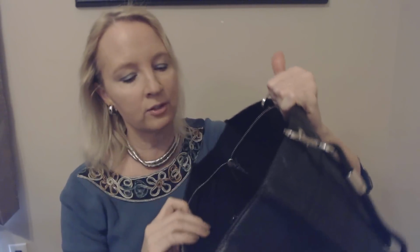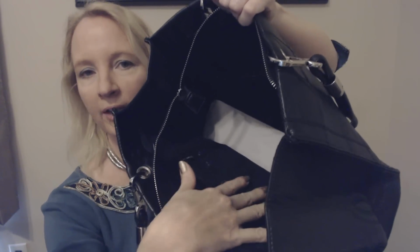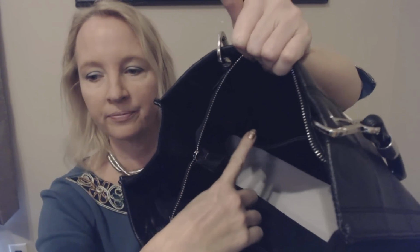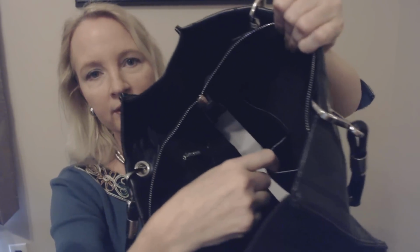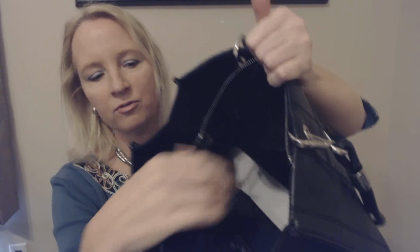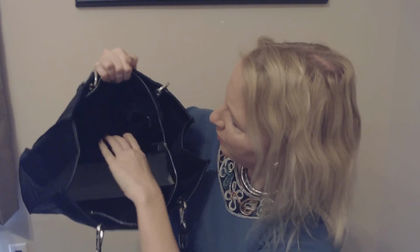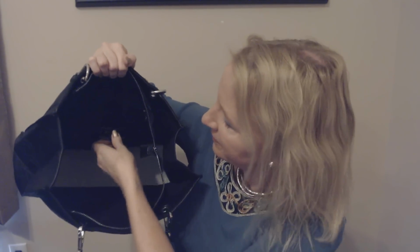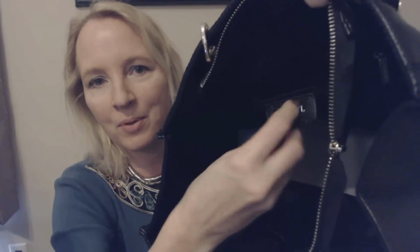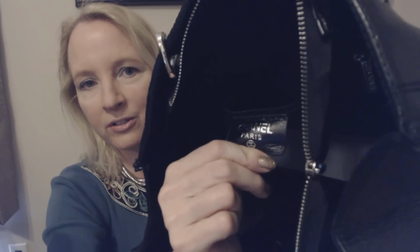The inside is suede. That is real suede. So the inside has a black suede lining, a large compartment here on the inside, and then a smaller little one over here. Again, you could put pens or lipstick in there, and this is wide enough for a cell phone. No inner zippered compartment like in the middle, but we have a zippered compartment on the other side, and it has a little leather tab that says Chanel Paris on it.